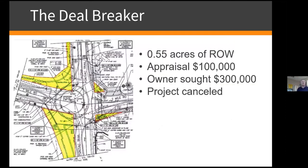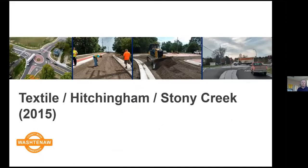I got a little bit ahead of my story here, and sorry about that. So we needed a total of 0.55 acres of right-of-way. The appraisal, like I said, 100,000. The owner sought 300,000. We had to cancel the project. So it was a disappointment, to say the least. And it stood there as an all-way stop-controlled intersection for another 7 years. So I'll leave it at that point, and I'll get back to that at the end of the presentation. That was a disappointment, but life happens, and you just have to deal with it and move on.